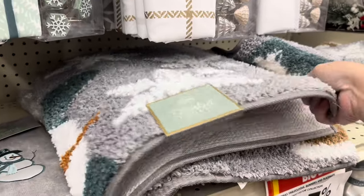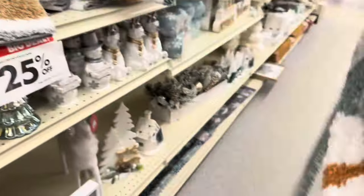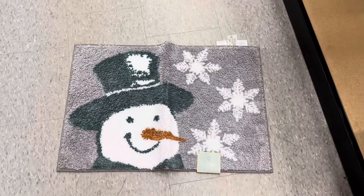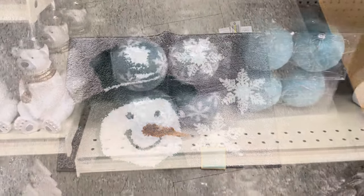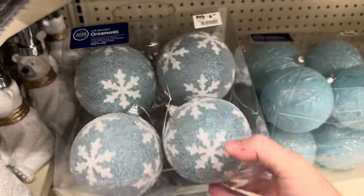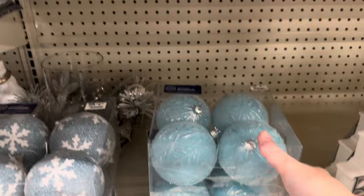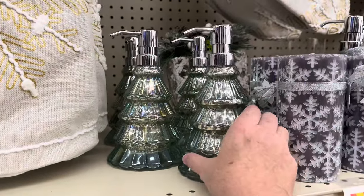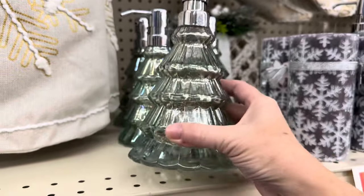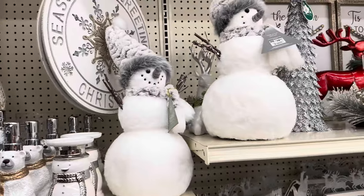Look at these rugs. These are pretty. He's pretty and soft, just like the other ones. These are pretty. I like that color. Those are $6.99. And they have that color. Pretty. They have these little soap dispensers. That's a really pretty color too. $7.99 for that. These snowmen are really cute.